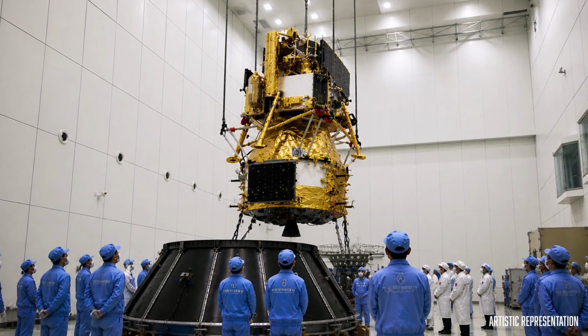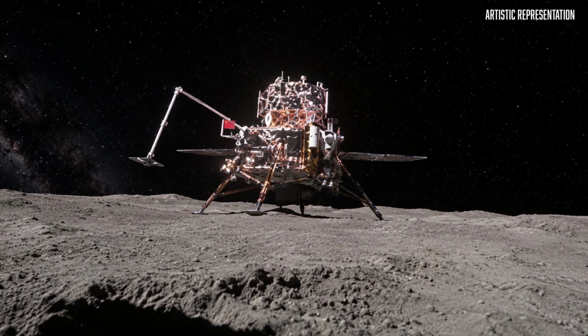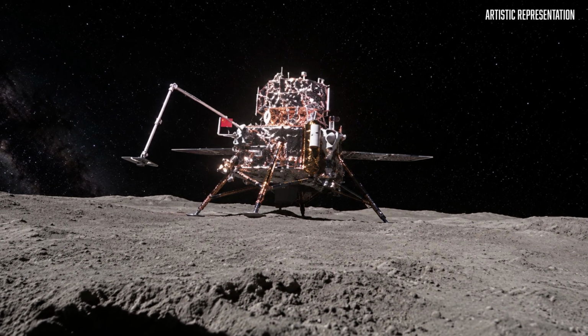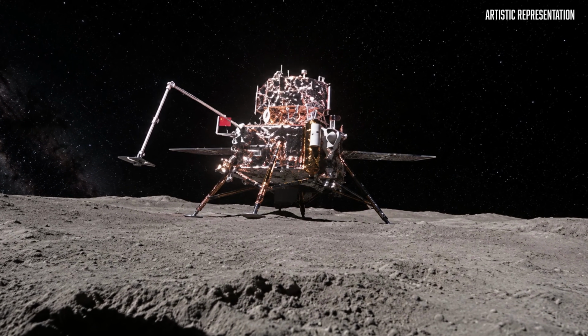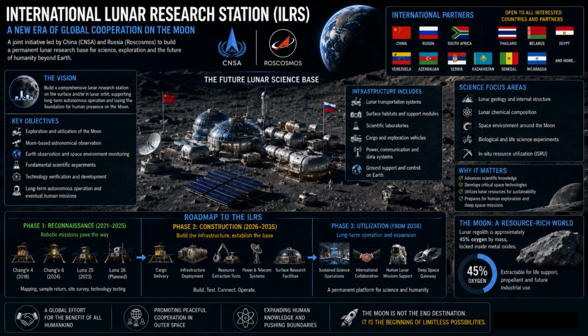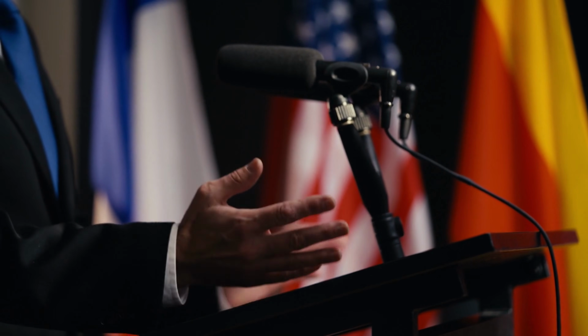December 2020, Chang'e 6 returned samples from the lunar far side for the first time in all of human history. 2024, China's announced target for crewed lunar landings, 2030. China and Russia are also jointly developing the International Lunar Research Station, also targeting the South Pole, also targeting the water ice. There are currently no internationally agreed upon rules governing who can extract what from the Moon.